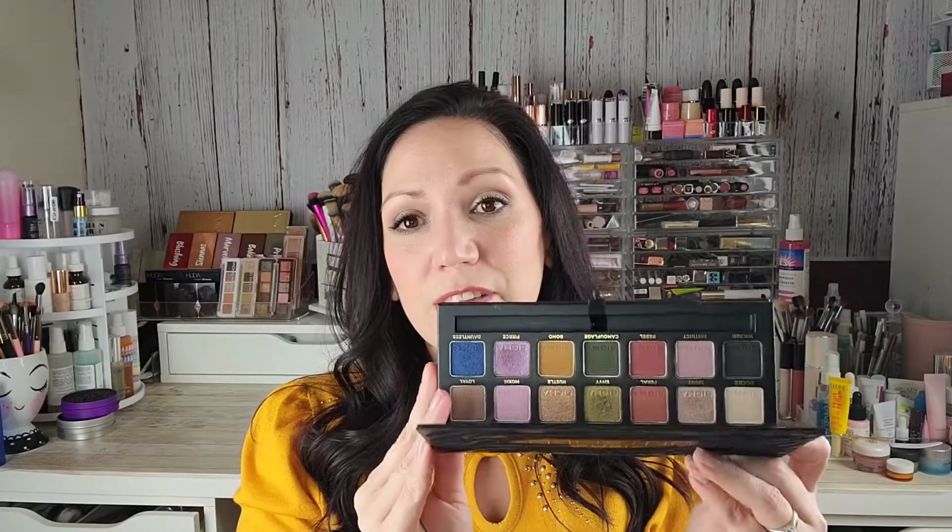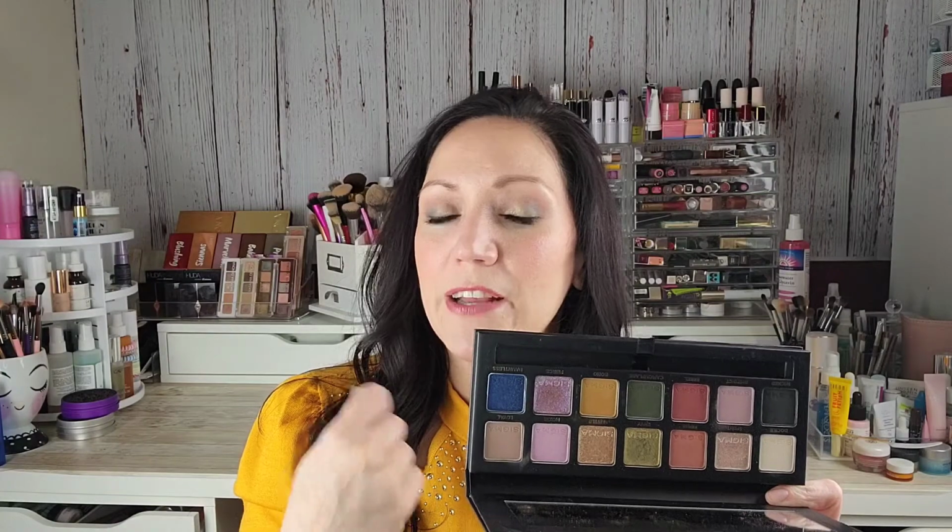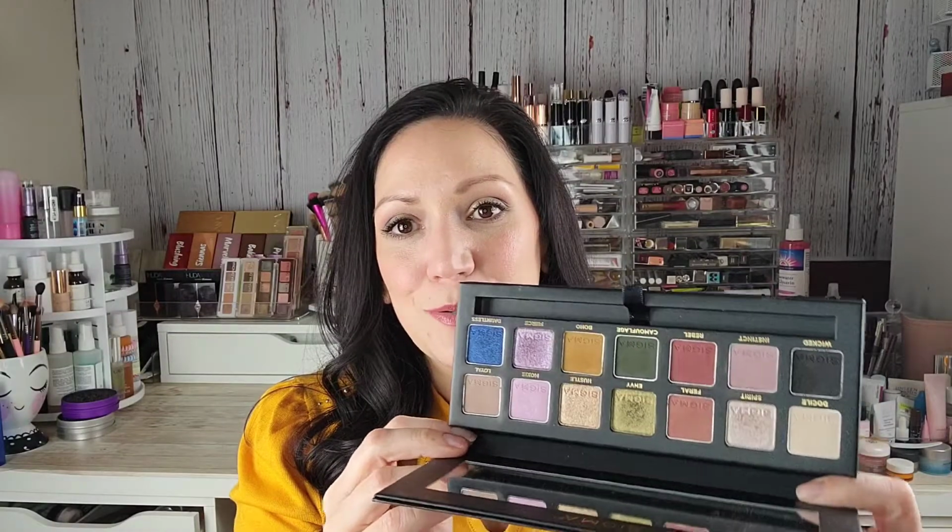Now I didn't have the same issues I feel like everyone else had. I was still able to make the shadows work. I still have it in my collection because I loved the color story. But I did get issues with the colors muddying together on my eyes, and that does not happen with these. And so these are just absolutely gorgeous.